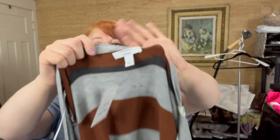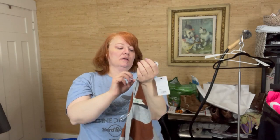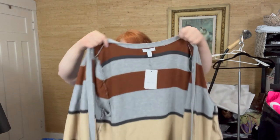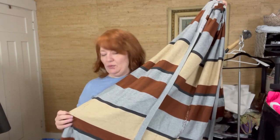Okay, so this is Cara Santana and Nine West. This is a collab. And this was sold at Kohl's. So it sold for $60 originally. This is a size large, but it feels really nice. And I just really liked it.